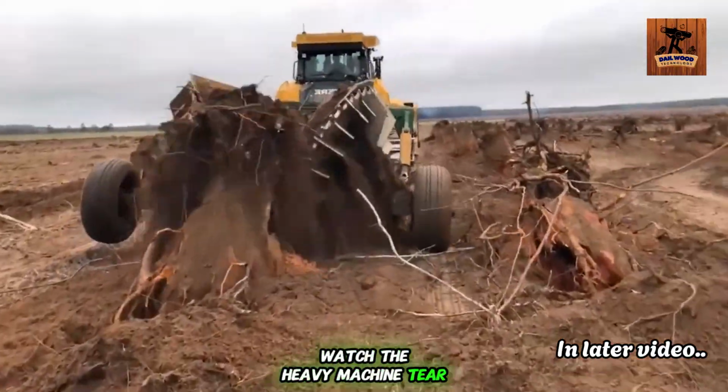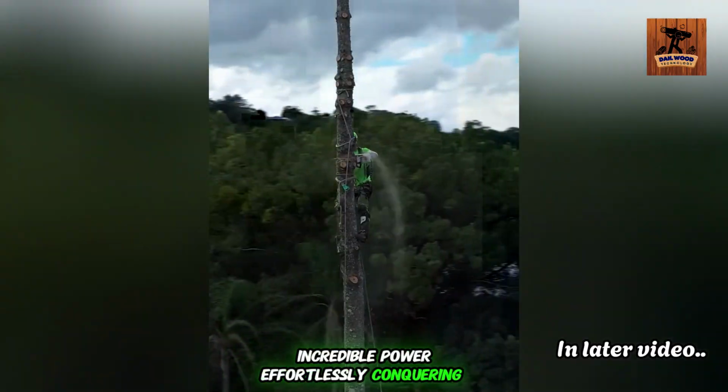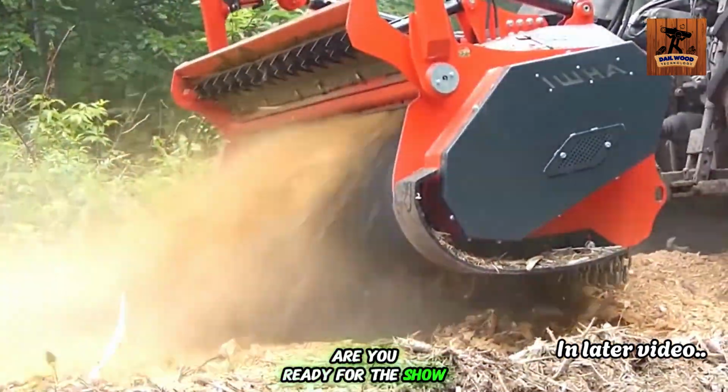Watch the heavy machine tear through a massive tree, its sharp chainsaw cutting like a beast. Incredible power, effortlessly conquering each log. Are you ready for the show?